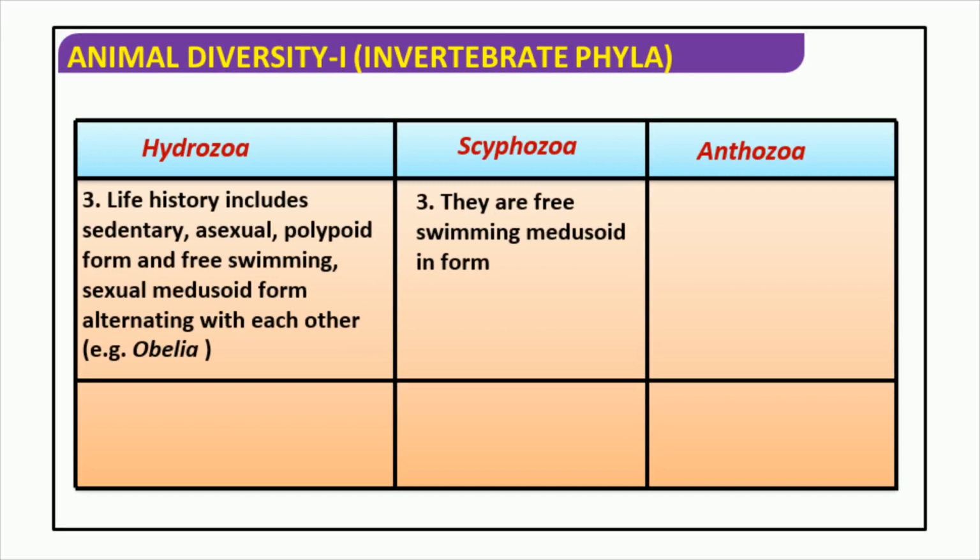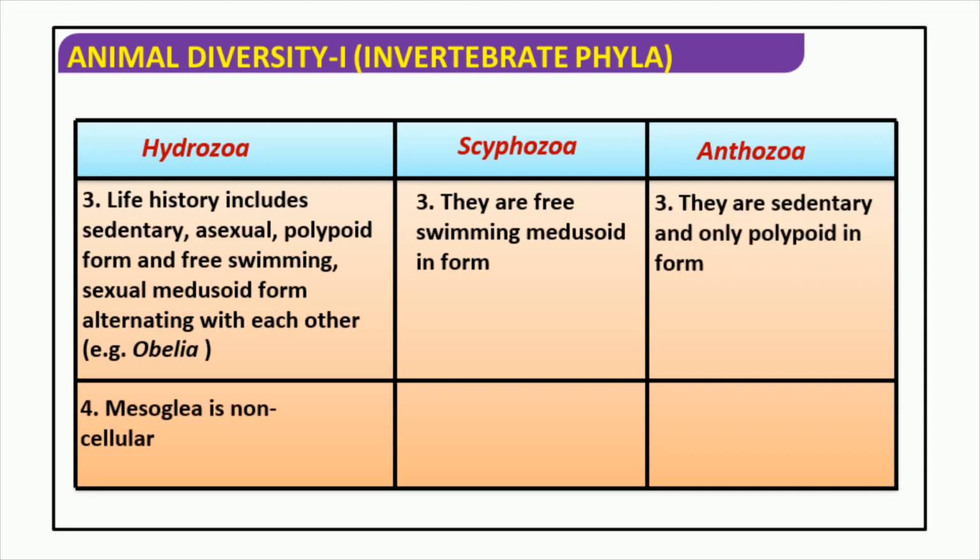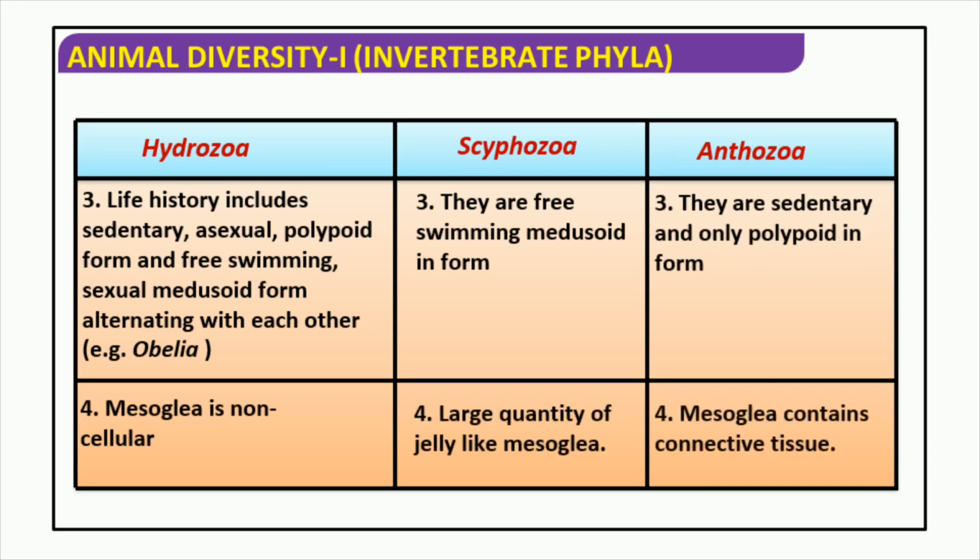These phyla each have a unique life cycle consisting of a sedentary, asexual, polypoid form and a free-swimming sexual medusoid form, exemplified by the Obelia species. A non-cellular mesoglea, made up of jelly-like connective tissue, is shared by all 3 phyla. Its form is determined by whether the organism is sedentary or free-swimming. These phyla are a key component of the animal kingdom, contributing significantly to our planet's biological diversity.